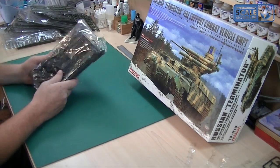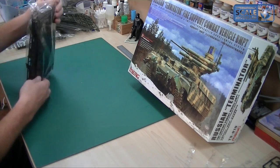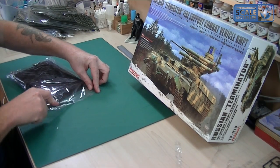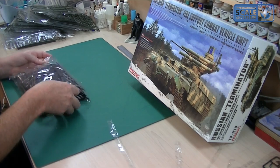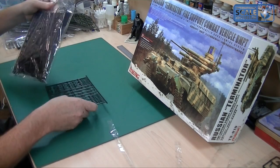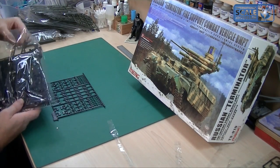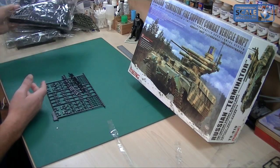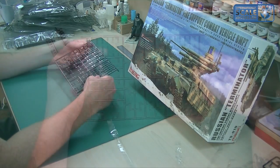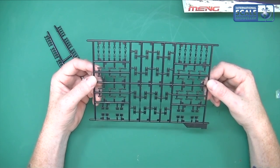Now, tracks, a whole bag of tracks. I will get one out just so you can see. So that is a lot of tracks. That is a lot of work, should I say. You've got, my God. I mean, that is going to take a monumental amount of time to do those tracks.